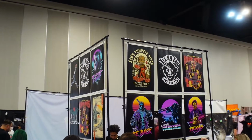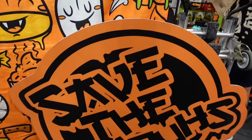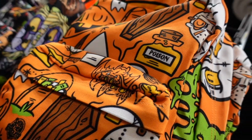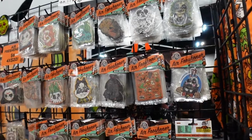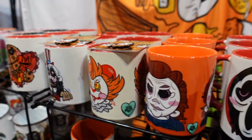They are the vibe. Dude, so this right here is Save the Pandas, man. This is amazing. Not only do they have beanies, they got hats, they got patches, they got some stickers, they got some backpacks here. This is amazing, man. Their art pieces and art displays are pretty much like no other. Their shirts are great.